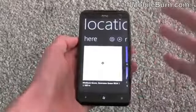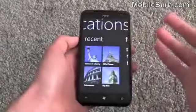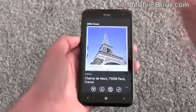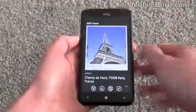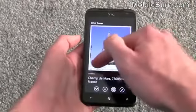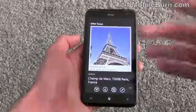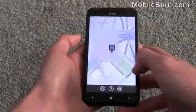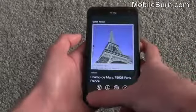Then we've got HTC's Locations app, which basically is quite like the Footprints app you get on HTC's Android devices. Basically uses the camera. You can go and take a photo of a famous place or anywhere you like, and it'll sort of append the address and the coordinates of that place to the photo and allow you to save it and show it on a map, as you can see there.